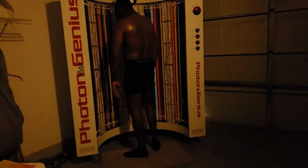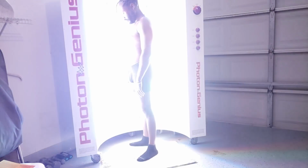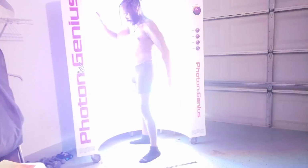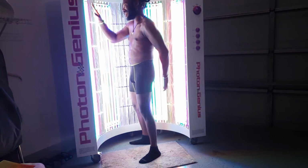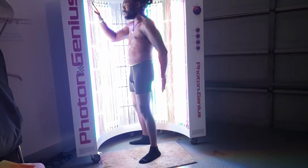I think that's about 3 minutes. Ooh, that side got me sweating down, Lord. So we're going to go 3 minutes this way. One thing's for sure, this bad boy works. If it's supposed to make you sweat, it works fine. It works tremendously well.